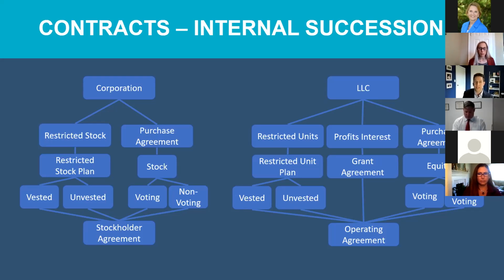In an LLC, the options are very much similar. We're going to have the same restricted units, a restricted unit plan, which can be vested or unvested. You could grant pure equity in the LLC, just like we talked about before with stock in the corporation. The only difference here is that the LLC offers the opportunity to grant profits interest.